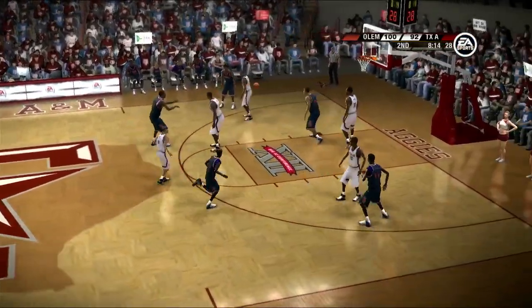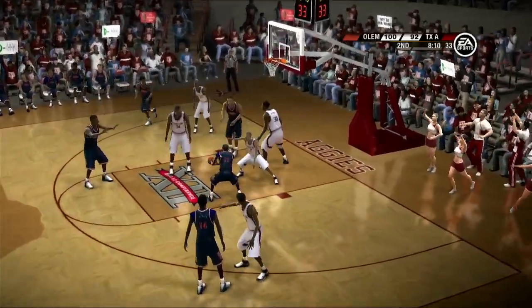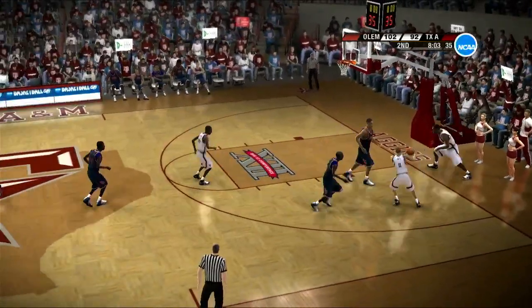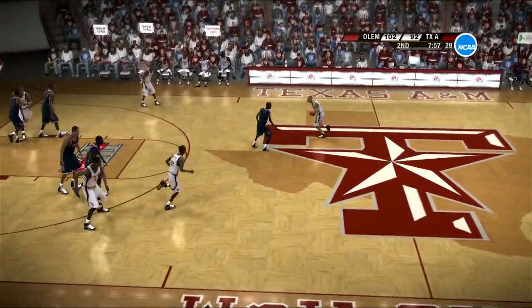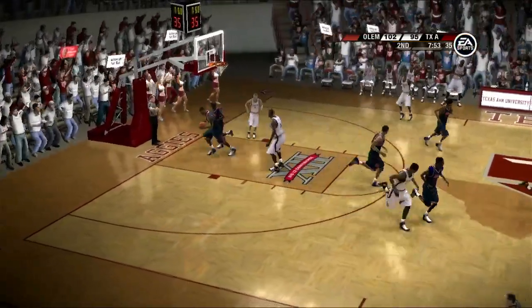The outside. Takes the pass in the paint. Goes up for two. In and out. He squares up down on the low block. I tell you, teach your player to face up to get in triple threat position. You can drive, shoot, or you can pass. Dump it inside. Three. He drains it.